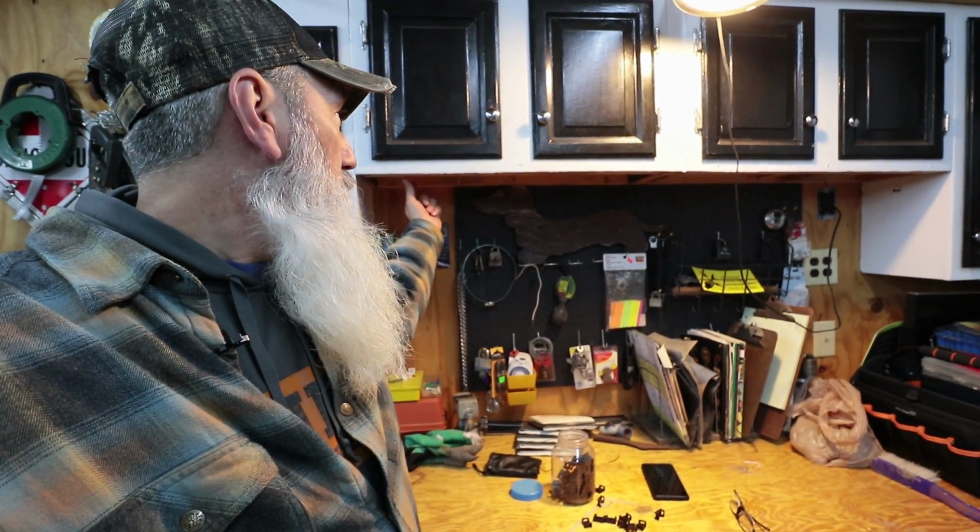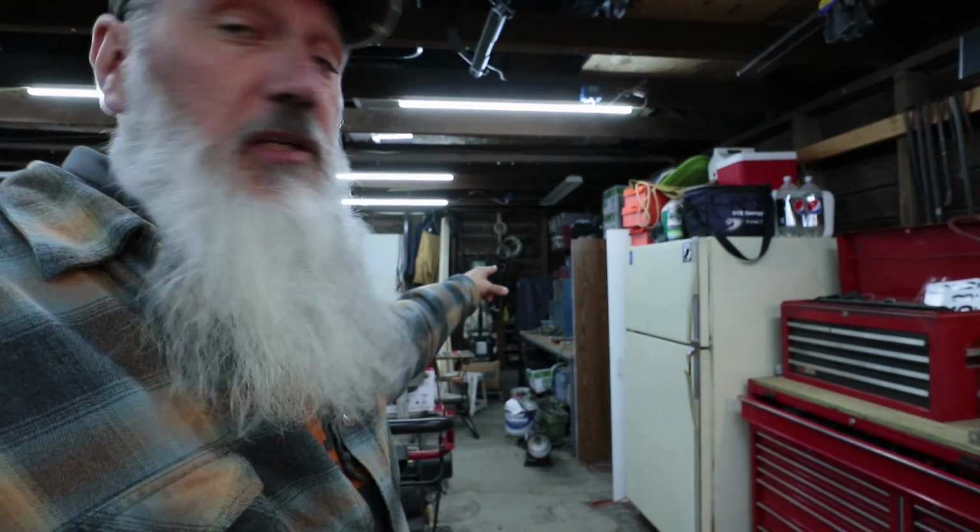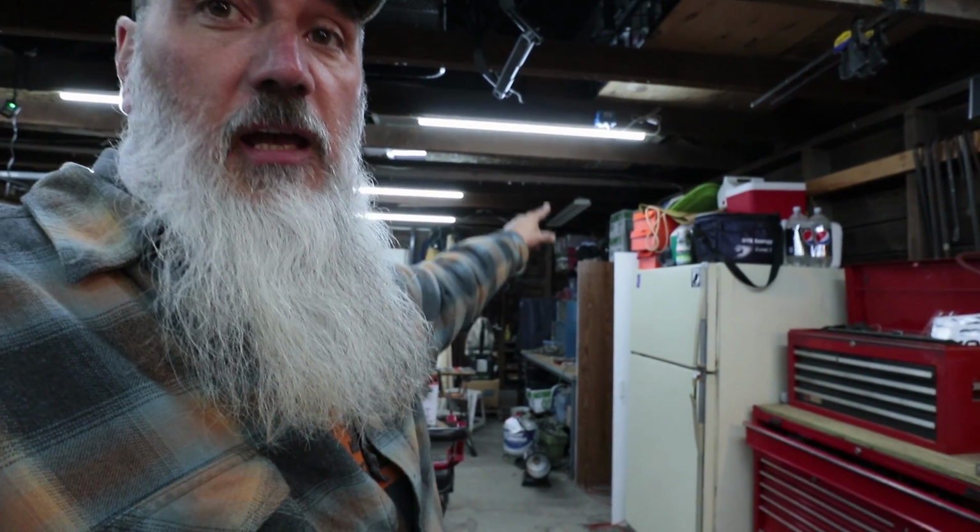I'm probably going to get another one of those strip lights. They make another model of these strip lights that's a double. So instead of a single row of LEDs, it's actually 2 to mount right under here. And then the same thing over on this side of my garage. Workbench over there. I want to hang one of those light strips from over there as well.